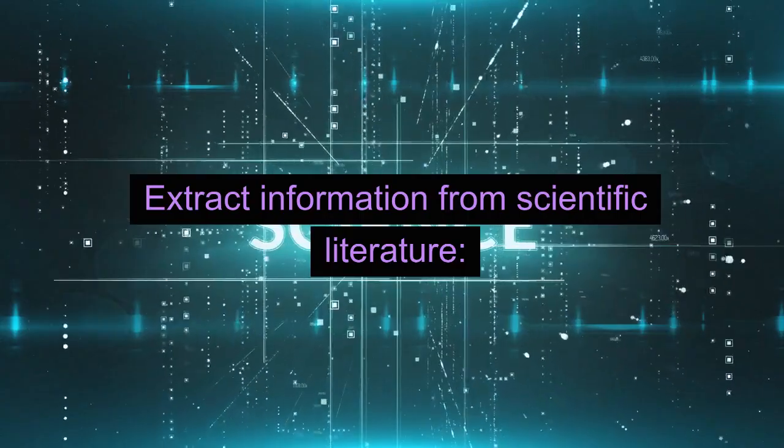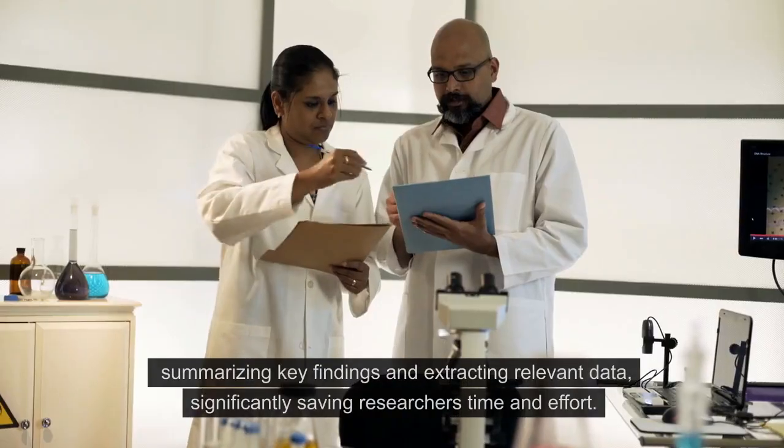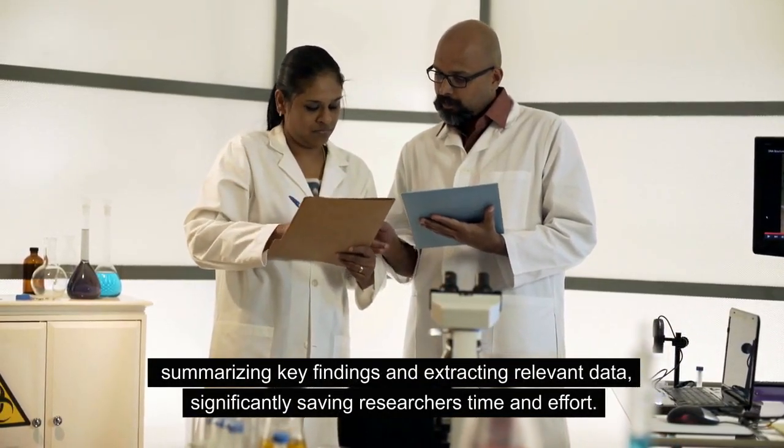Extract information from scientific literature. It can sift through vast amounts of scientific papers, summarizing key findings and extracting relevant data, significantly saving researchers time and effort.